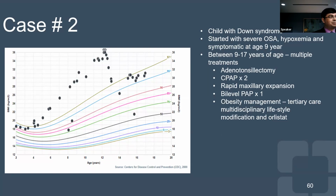Patient had adenotonsillectomy, 2 rounds of CPAP, couldn't tolerate, rapid maxillary expansion, then a round of BiPAP, still couldn't tolerate. Obesity management, so the tertiary care clinic, again worked with me. At that time, Orlistat was the only anti-obesity medication which was FDA approved. So a lot of lifestyle modification plus that, and that led to, on the graph, what we are seeing downward, a significant weight reduction in her, and this is the current situation where she has basically maintained the weight.